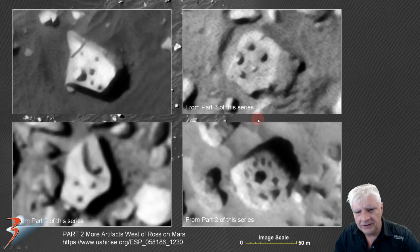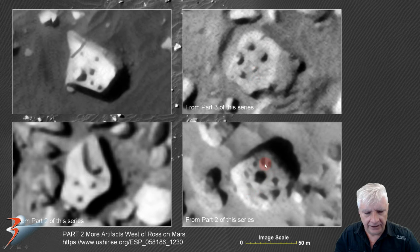And there's some others with these markings on them. This one's from part 3, get that circular pattern there. Another object over here from part 2 with a circular pattern on it, and this one also from part 2, we've got the 3 dark spots in a triangle.